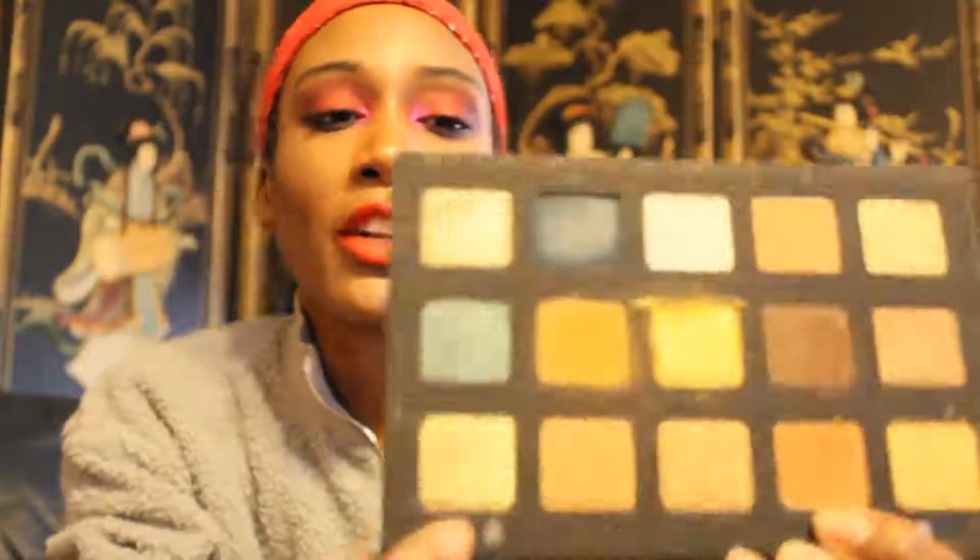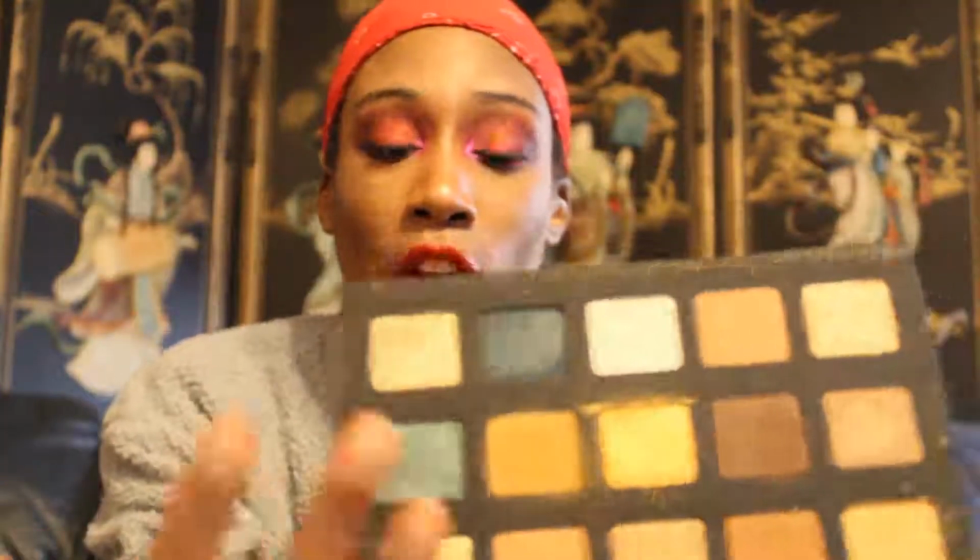Look at this. They have these lovely mustard shades. It has this sparkly blue. It has this blue. Then it has, what is the greeny, goldy looking shade that transfers? I believe it's this one right here. That green gold that transfers. It has all these lovely tones in it.